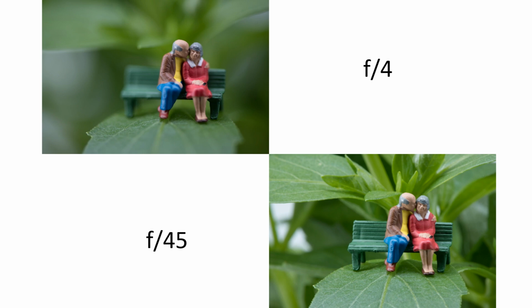So if you look here at the top corner, it's f4. So you see how really narrow that depth of field is. And then if you look down, that's f45. So you can really see how much wider that depth of field is. So you can get an idea of the difference.